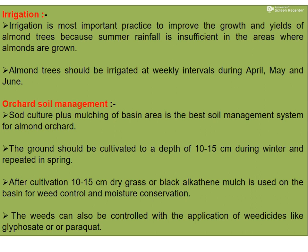Irrigation. Irrigation is the most important practice to improve the growth and yield of almond trees because summer rainfall is insufficient in the areas where almonds are grown. Almond trees should be irrigated at weekly intervals during April, May, and June.